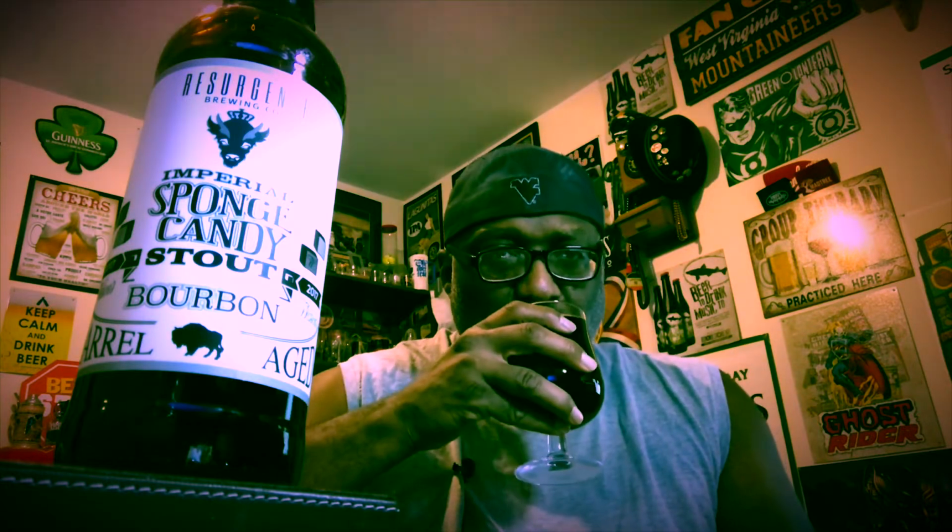Get a good aroma coming out. I am picking up some of the vanilla. I'm picking up some of the oak. Still getting some of the sweetness. I am picking up some of the toffee in there as well. Pick up the malts rather easily. Getting a nice feel of chocolate in there, a nice feel of coffee. But yeah, held up nicely for the time it was in the cellar as far as the taste.